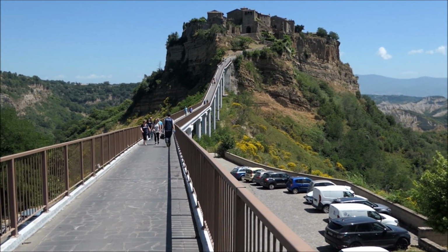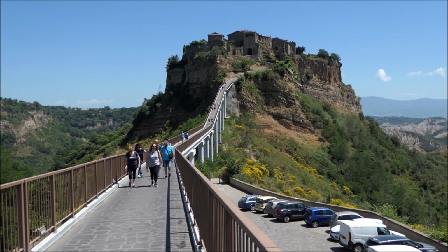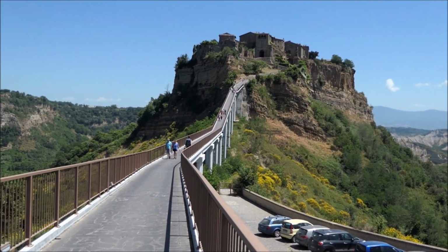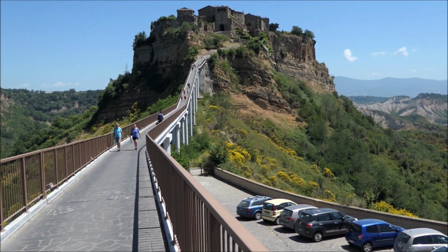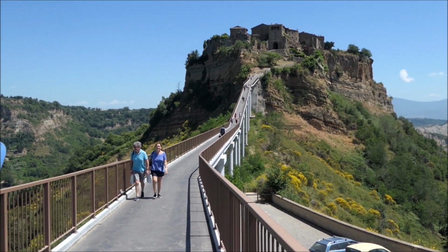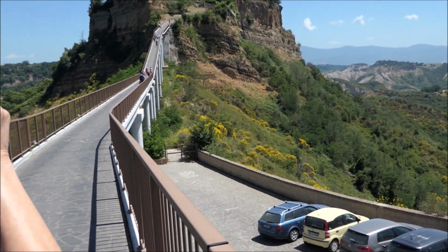Classic hill town on a small eroding outcrop of volcanic rock that's causing some of the houses to fall off every so often. Cars aren't allowed up, only golf carts, and not so long ago you had to walk on a trail down below there, but now they built this elevated bridge that gets you up a little easier, I guess, because the ridge that the trail was on is eroding away.